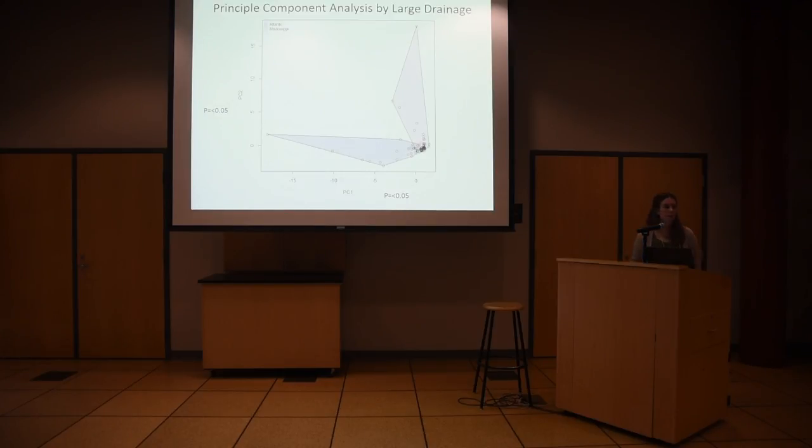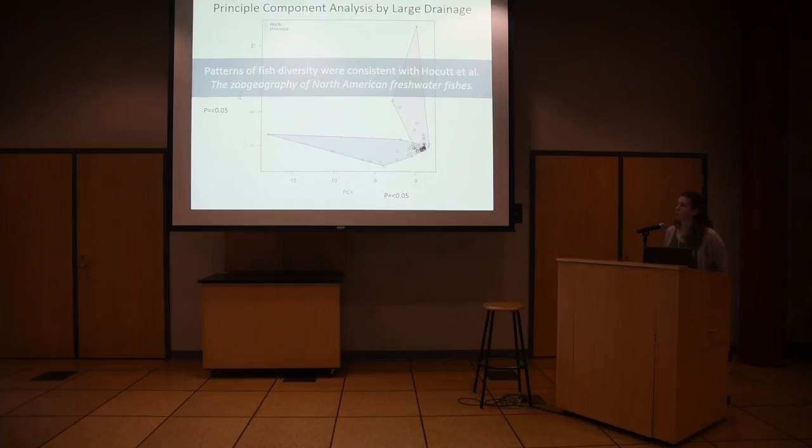And then we lumped the Atlantic slope parks with the Mississippi slope parks. And why? Is this difference significant? It follows the pattern that Hocutt laid out. We're able to go in and look at which species load most heavily on these principal components. So what species are affecting this divergence among the Mississippi and Atlantic drainages, and they follow the patterns laid out by Hocutt.